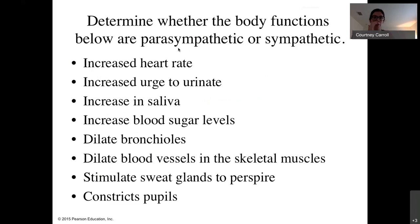So you want to think about what body functions are associated with either resting and digesting, that post-Thanksgiving meal period, or the sympathetic, the fight or flight, the I just saw a bear. So which one is going to have increased heart rate or increased urge to urinate, increased saliva, increased blood sugar, dilation of our bronchioles, dilation of blood in our skeletal muscles, sweat glands activating and constricting your pupils? I want you to take a minute and try and think first to yourself which one would be associated with each of those two scenarios.